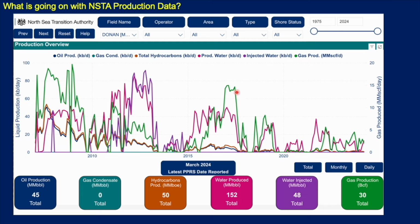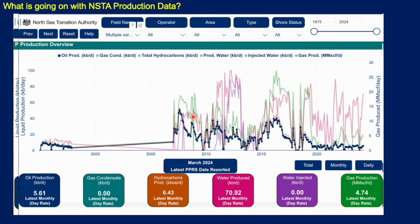Gas is this thing in green here. That doesn't make much sense, does it? Or water in red. This now is when you actually look, and we've tried to highlight just the oil curve here. Now, this was Donan back here, and of course somebody hasn't put in a 0 to take it down to the bottom line, or a 0 to where it actually starts again, so you get this thing, but that's fine, that's just an artifact.